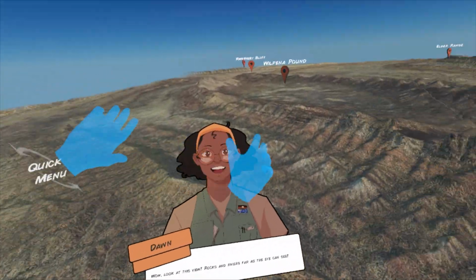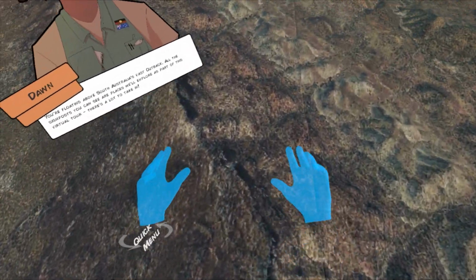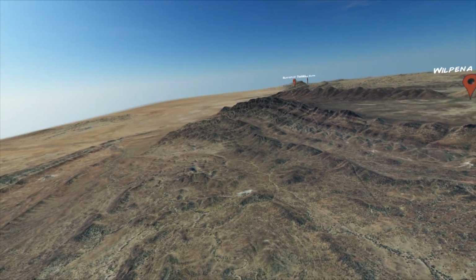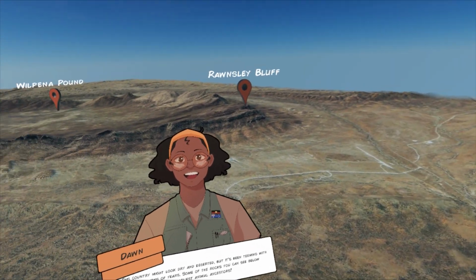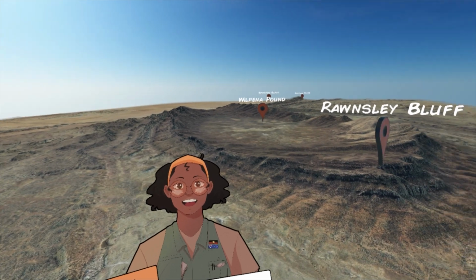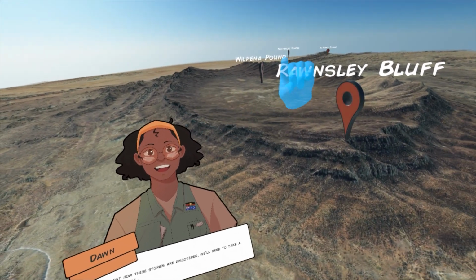Look at this view. Rocks and rivers far as the eye can see. You're floating above South Australia's vast outback. All the signposts you can see are places we'll explore as part of this virtual tour. There's a lot to take in. This country might look dry and deserted, but it's been teeming with life for millions of years. Some of the rocks you can see below were even home to our earliest animal ancestors. How do we know this? Geologists and paleontologists can read the landscape almost like pages of a book to see how it has changed and how life has evolved with it. To find out how these stories are discovered, we'll need to take a step back in time.